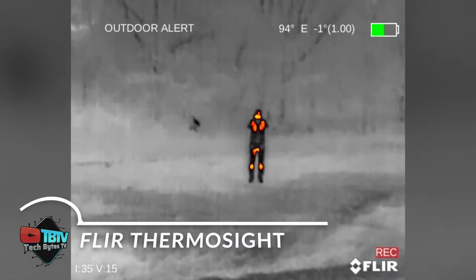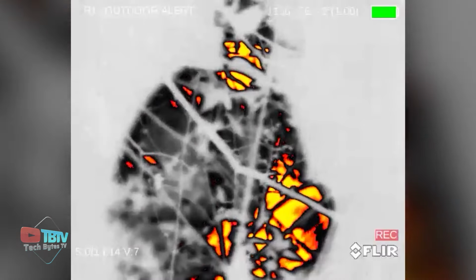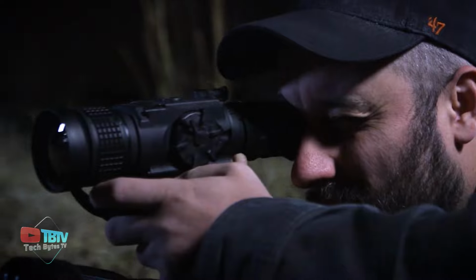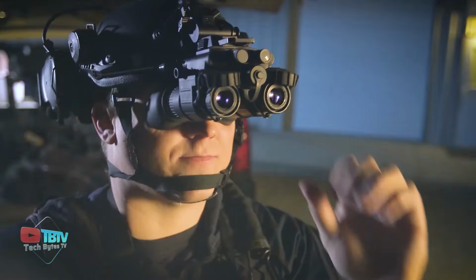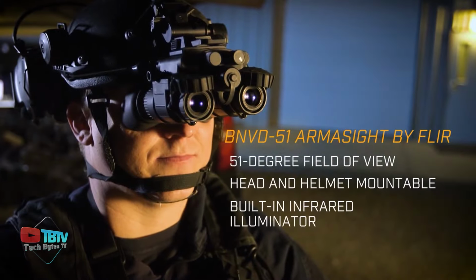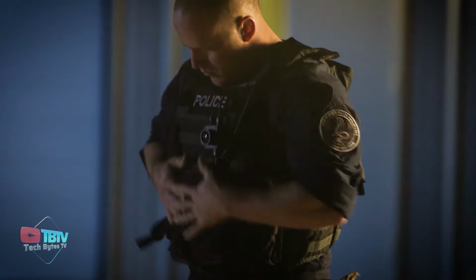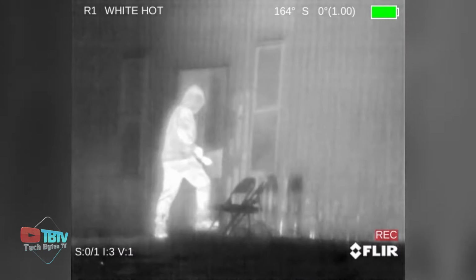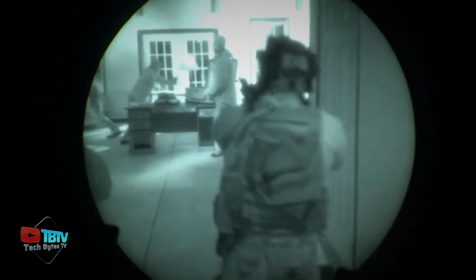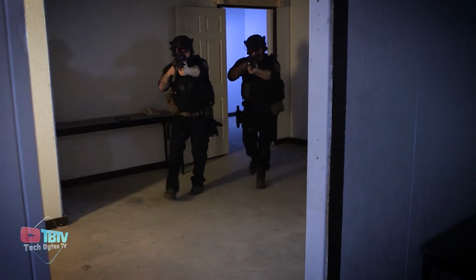FLIR Thermosight Pro PTS 736 and FLIR Armite BNVD 51 goggles are tools for nighttime security. The Pro PTS 736 is much more than just a thermal imager. With 4x digital and 6x optical zoom capabilities, it offers expanded and detailed vision, even in the most challenging conditions. Its large internal memory can store up to 2.5 hours of video or 1,000 photos, ensuring that no critical moment is missed. In addition, its adjustable focus distance from 10 meters to infinity ensures a clear view in any situation.